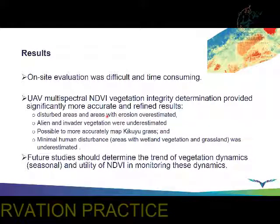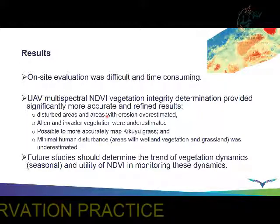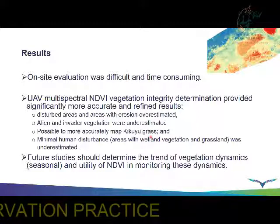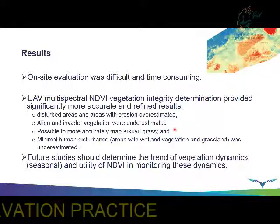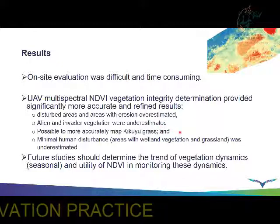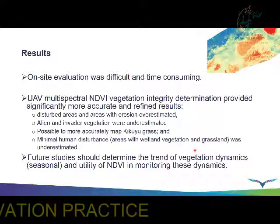The results: on-site evaluation was difficult and time-consuming. So UAV multispectral NDVI integrity assessment provided a significant increase in accurate, refined results. Disturbed areas and areas with erosion were overestimated, for example, with field evaluation. Alien and invader vegetation was underestimated. It was possible to accurately map the kikuyu grass, and minimal human disturbance was underestimated.